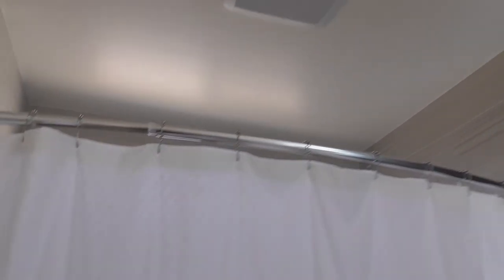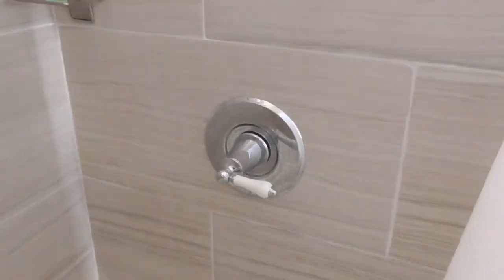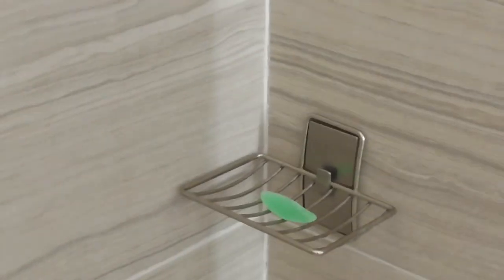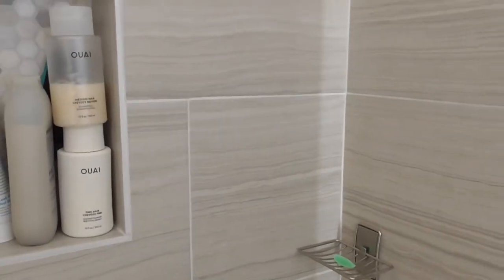So yeah, overall, did I show you our cute fixture? So this is the shower fixture. Isn't it cute? I love the little design. The shower head pressure is not super strong, so I might want to change that. I love the hexagon mosaic backsplash. And then I added this thing to hold the soap. And I'll probably add a couple hooks to hold my razor and the loofahs and stuff.